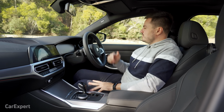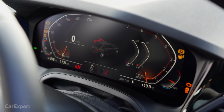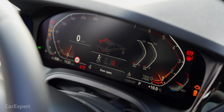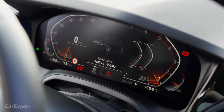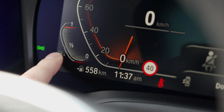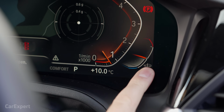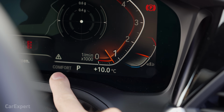Now, one last thing I want to show you ahead of the driver is a 12-inch display. I'll show you how that works. I'm going to turn the car on. So you get a whole stack of different options here on the screen in terms of what you want displayed. You can configure a lot of it as well. So over on the left-hand side, you have your fuel as a digital readout with the range time. Then you also have engine temperature and external temperature here, along with the drive modes.